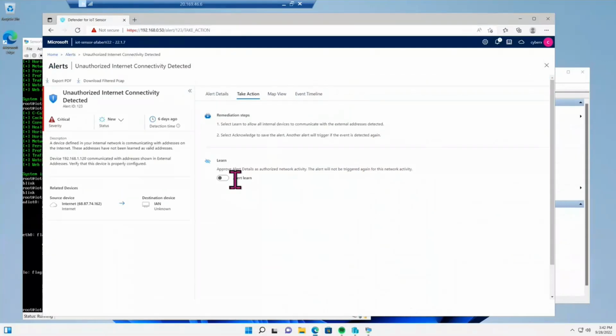Some of the things that you can also do is learn. So let's say it alerted on unauthorized internet connectivity detected, but you're saying, guess what? This is really okay. This is allowed. So you can click on alert learn. And what that will do is it'll actually teach the machine learning that this is normal for my environment. So don't alert me on this again. I don't need to know about this. You can also download that filter PCAP.